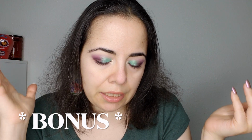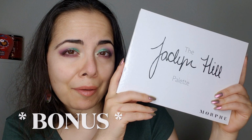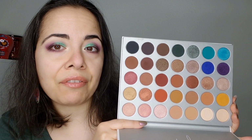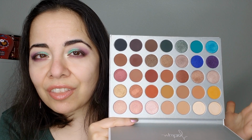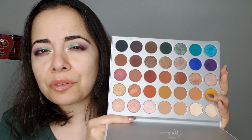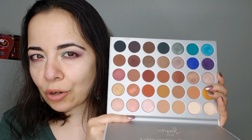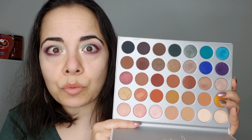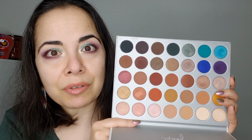Let's talk about our bonus palette. Jaclyn Hill's Morphe collab, anybody? I know this is an old palette and the idea here isn't for you to go buy this palette if you don't have it. But I know a lot of us have this because this used to be an OG back in the day. It's actually one of those palettes that's very hard for me to depart with because I really, really like this palette and I made all kinds of looks with it. Can you guys believe that?